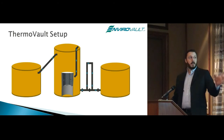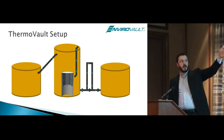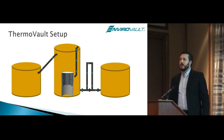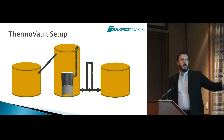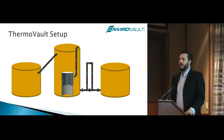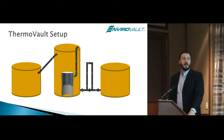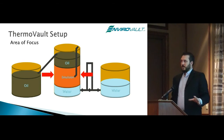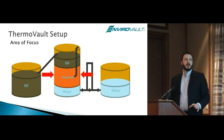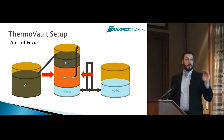So here's a kind of diagram of how this is meant to work. You've got your fluid coming into the top, coming down and in front of the heat area in the middle tank, which is our ThermoVault treating tank. Other than that, it's just a normal gun barrel tank. We'll pull the water off with the water leg off the bottom of it, and we will spill oil over the top into our oil storage side. So the key of how we were able to make this work is that we focus on putting the heat where it is needed the most to break the emulsion out.